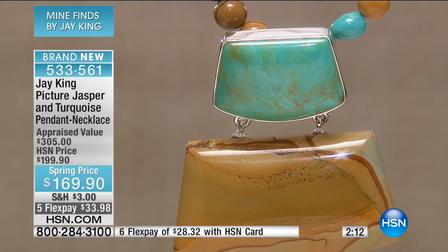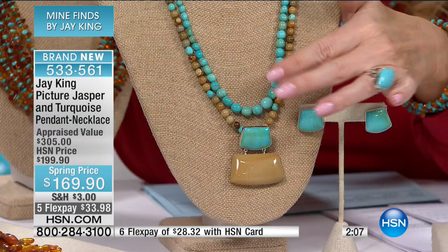And by the way, for those of you who are asking about the necklace that I've layered it with, that's $99 if you want that necklace.